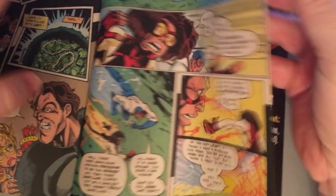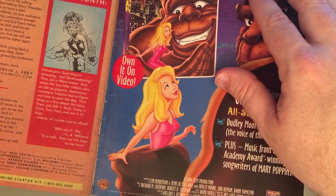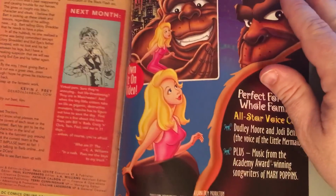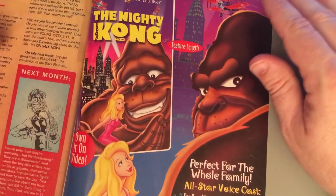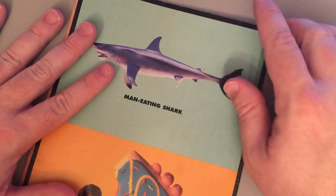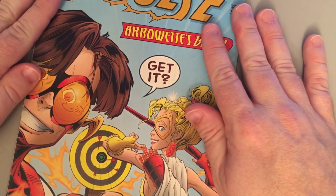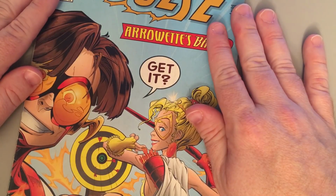So, yeah. And there you go. That is The Mighty Kong. I never heard of this. That is my first comic book for DC. And again, it was an inventory story. You can see that maybe it was meant to be printed, maybe it wasn't. But it got me in the door.